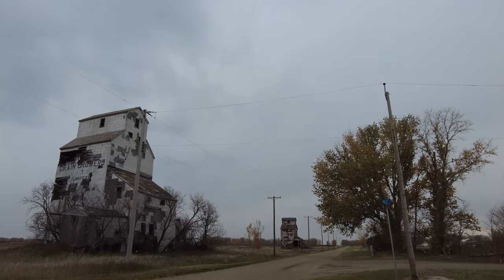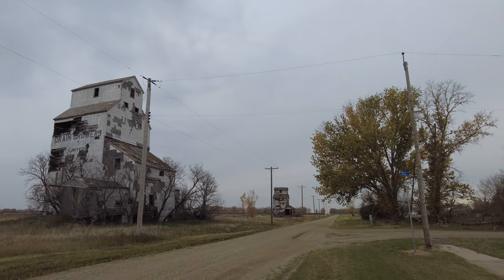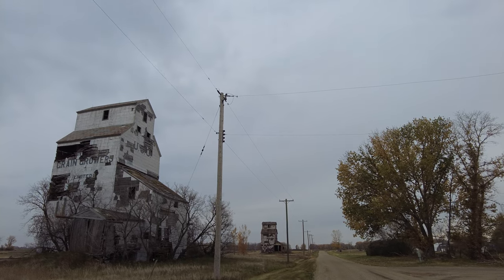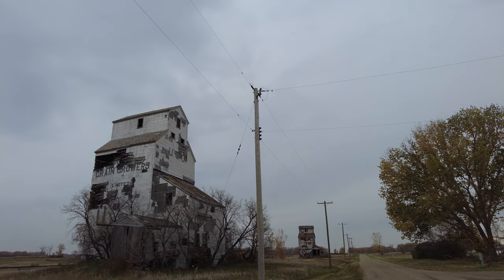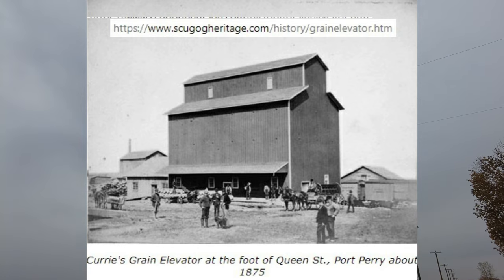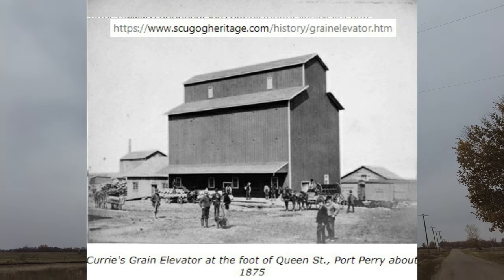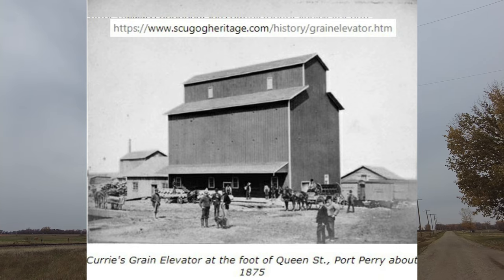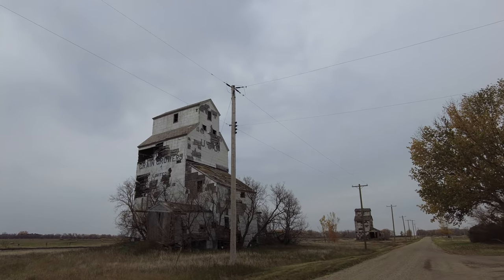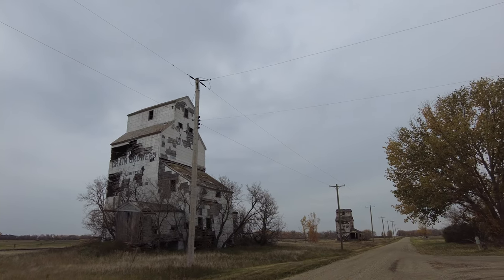And the reason it gets a title as the oldest grain elevator is it's actually the oldest standard plan grain elevator. That facility down in Ontario really does not have the classic prairie grain elevator look to it. It was built more like a mill type facility. So these, as standard grain elevators, would be some of the oldest on the prairies.